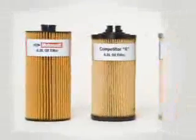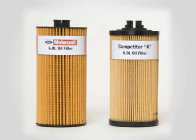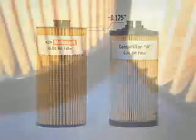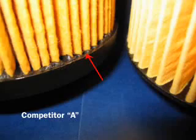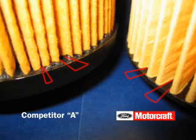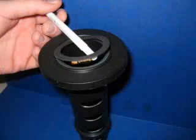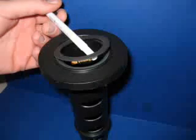Let's specifically compare the MotorCraft filter to competitor A. The differences are immediately obvious. The element body for competitor A is shorter. The adhesive bonding on the competitor's end disc is not as strong as the adhesive bonding on the MotorCraft filter. The pleats for competitor A are not evenly spaced or securely bonded, and the bottom seal can loosen and detach, leaving the seal in the housing even after the filter is removed.